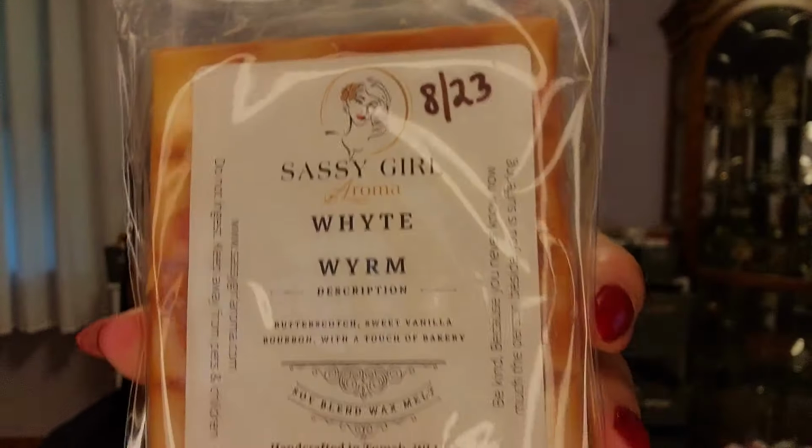Yeah, so anyway, I'm trying to warm some of my Sassy Girl. So one of the things I warmed was called White Worm, and this was nice. This is butterscotch, sweet vanilla, bourbon with a touch of bakery. To my nose, it was a lot of butterscotch. It was really nice. I felt like it needed a little something more though. I didn't hate it by any means. It wouldn't be a repurchase for me. I really just got a strong, creamy butterscotch out of this one. I didn't really pick up much bakery or the bourbon.